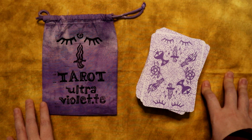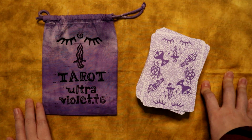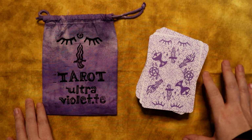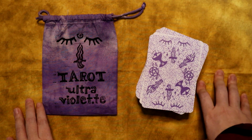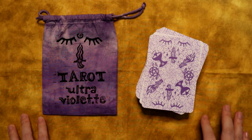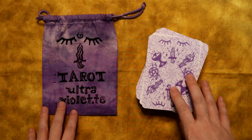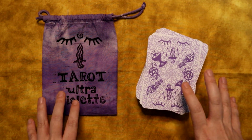I will also link an interview below with Kathu Tarot with the creator LaViolette, and it is an interview that is in French, and this is a deck that is in French, but of course if you do not speak French, there is the auto-generated subtitles that will translate it into English or the other language that you are most comfortable with. So without further ado, I'm very excited to share this deck.